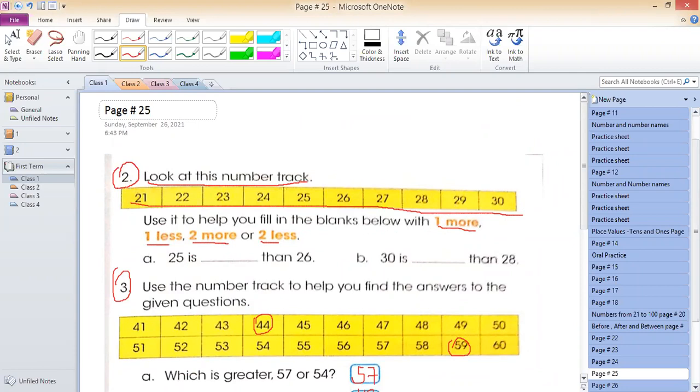So the blank is 25 is dash than 26. Guys, first you have to decide 25 is more than 26 or 25 is less than 26. Yes, guys. Or I can say, check out, is 25 bigger than 26 or is smaller than 26? Smaller. Very good. So 25 is smaller than 26.